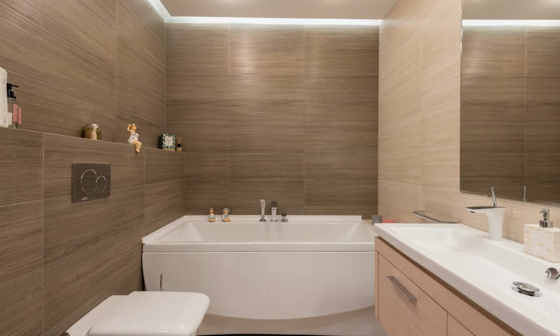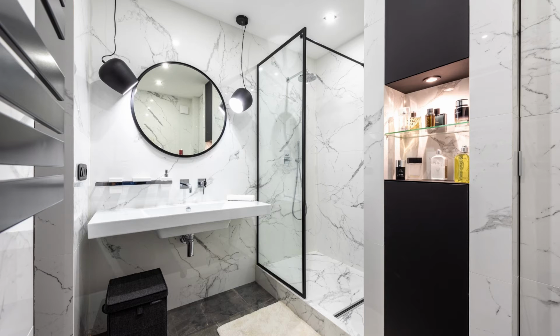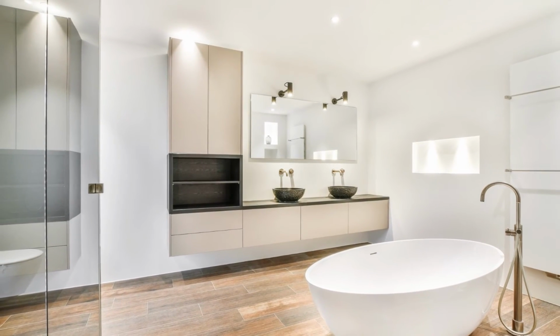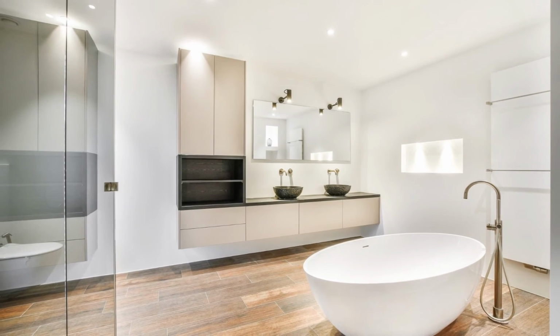Don't forget about lighting in the bathroom. A combination of task, ambient, and accent lighting can create a warm and inviting atmosphere. Task lighting is essential around the mirror for grooming, while ambient lighting can create a relaxing environment for a bath.